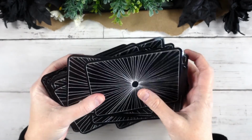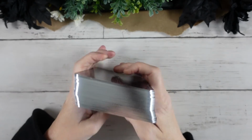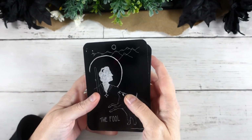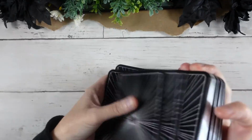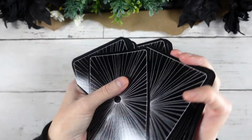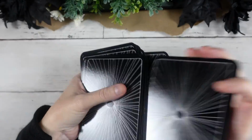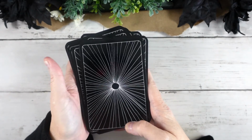I'm actually tempted to trim this deck down a little bit, just to make it even a little bit easier for me to get my hands around and work with. Like I said, if you have larger hands than I do, it's probably going to be a bit easier for you to shuffle. The glossy is not great when you're on camera, but when I'm just doing my normal readings, glossy cardstock really doesn't bother me any.